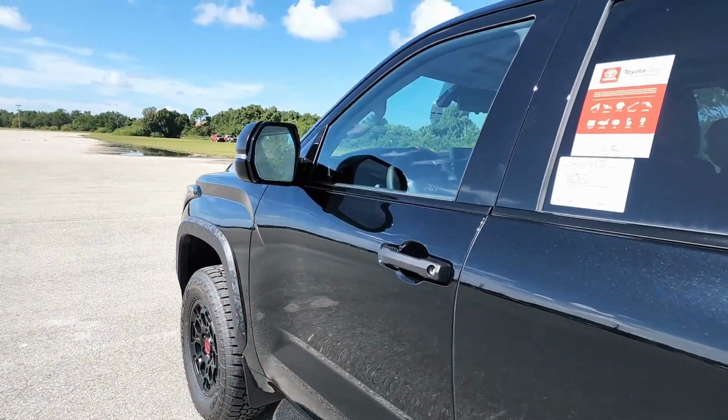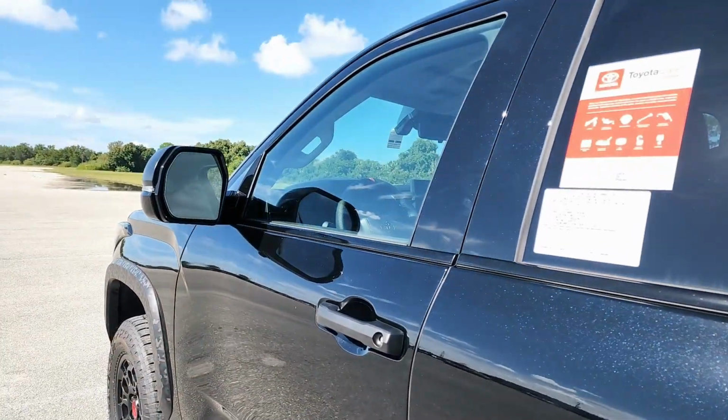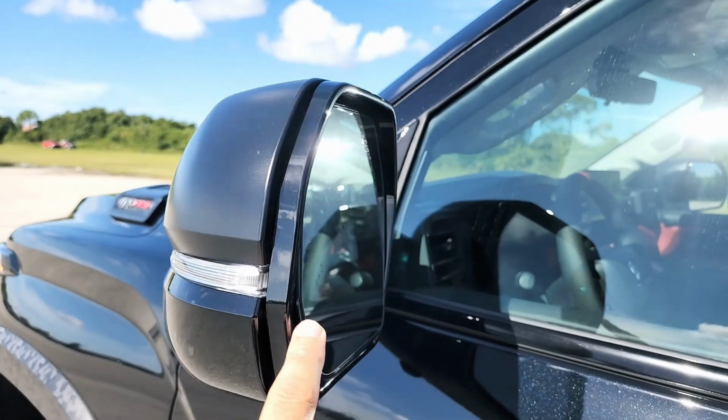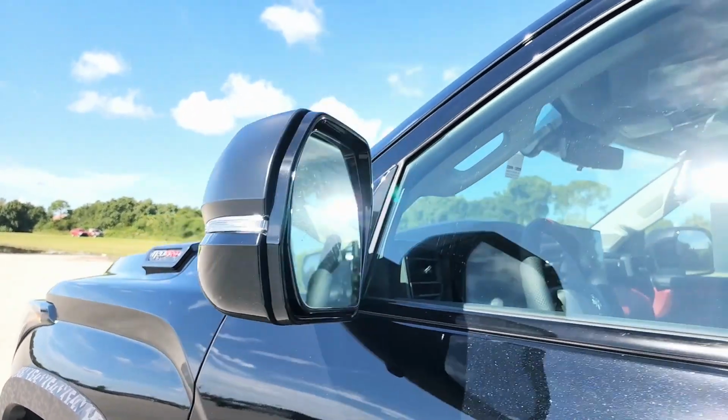But before we get in the front, let's open and close the door and check out the quality of this vehicle. Boom. Nice, solid. Check out the mirror itself. Okay, the mirror cap, it does have the turn signal built in here. It also has the blind spot assist, and we do have a camera right underneath there.